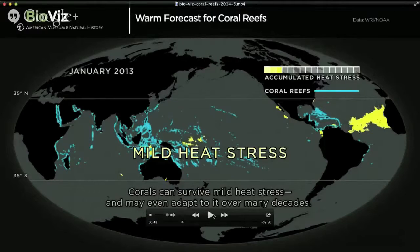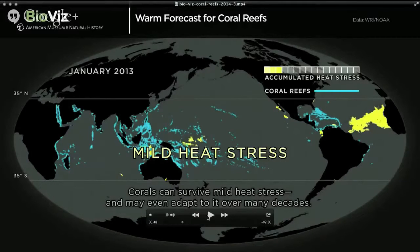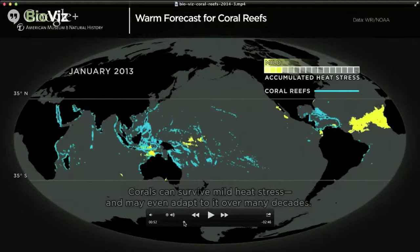When the temperatures get above that threshold, it starts to stress the corals. And then as that threshold is exceeded for a long time, the stress really starts to build up. And what you'll be seeing in the animation, the thermal stress index that we're using here is something called degree heating weeks. It's how many weeks that the temperature has stayed above the threshold for bleaching times the number of degrees that they are above it. So if it's 1 degree above the threshold, you get a value of 1. If it's 2 degrees above, you get a value of 2. If it stays that way for 2 weeks, you get a value of 4.